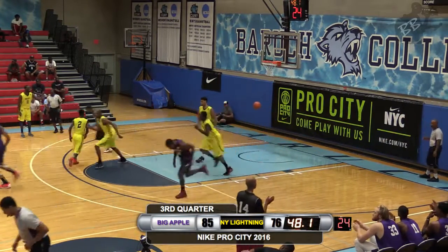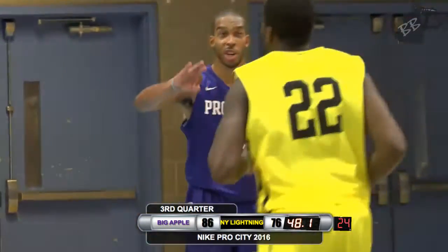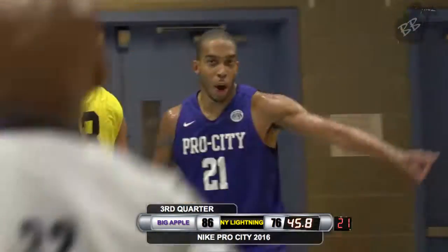85-76 the count with Goldburn at the line. He gives Big Apple basketball a 10-point lead. Less than a minute left. Third quarter, that New York Lightning run that ended up with them tying the game seems like a distant memory.